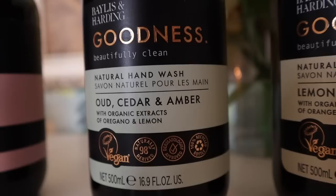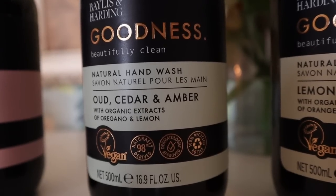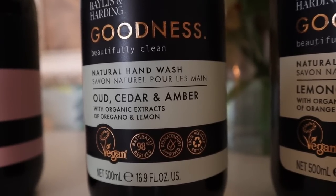I think that these are very nice to have in your guest bathroom, for example, or in your own personal bathroom. They just look like really high quality soaps, and they're beautiful, so they would make your bathroom look nice as well. So let's talk about the different fragrances.